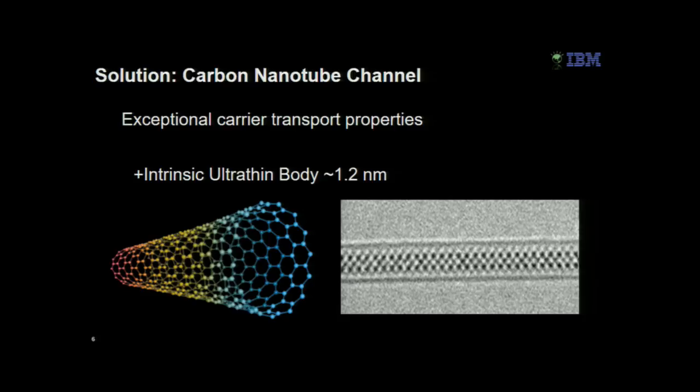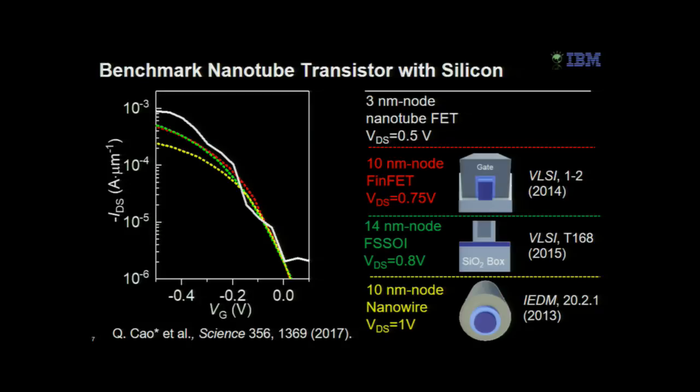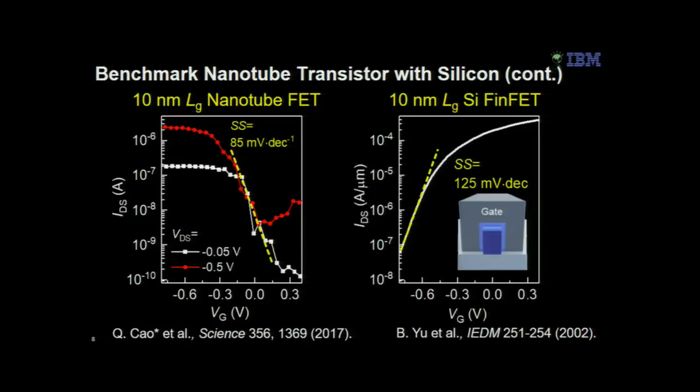demonstrated in experiment. So first, compared to state-of-the-art silicon transistors at the 10 to 14 nanometer technology node, whose overall device footprint is at least 2 times larger, our 40 nanometer footprint nanotube transistor with 10 nanometer gate length demonstrates similar subthreshold swing, together with about 2 times higher on-current density under a lower source-drain bias of 0.5 volts. And then compared with the silicon FinFET with the same 10 nanometer gate length, our nanotube transistor indeed shows much lower subthreshold swing at about 85 millivolts per decade compared to 125 millivolts per decade for silicon devices.